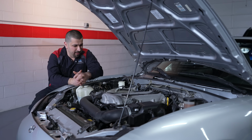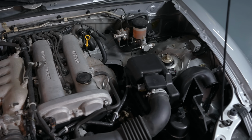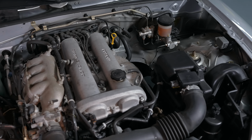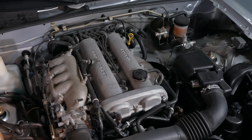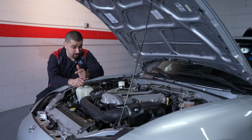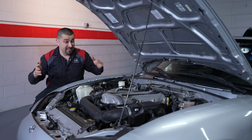And then this engine comes from the era of vacuum lines. But surprisingly, I have to say it, there is not a sea of vacuum lines. And that is something that's really annoying to work on old cars with vacuum lines, because first, half of them will break when you work on them. Second, it just creates this maze of things that you have to figure out exactly where they go.